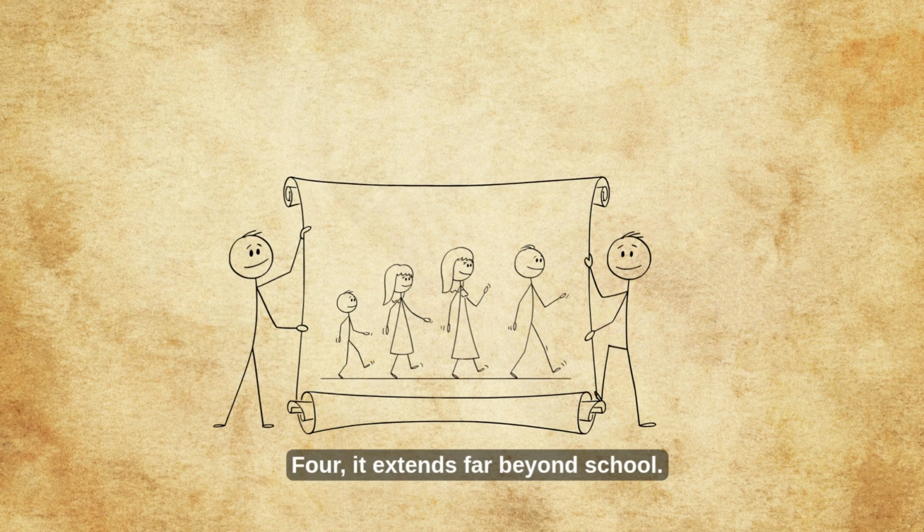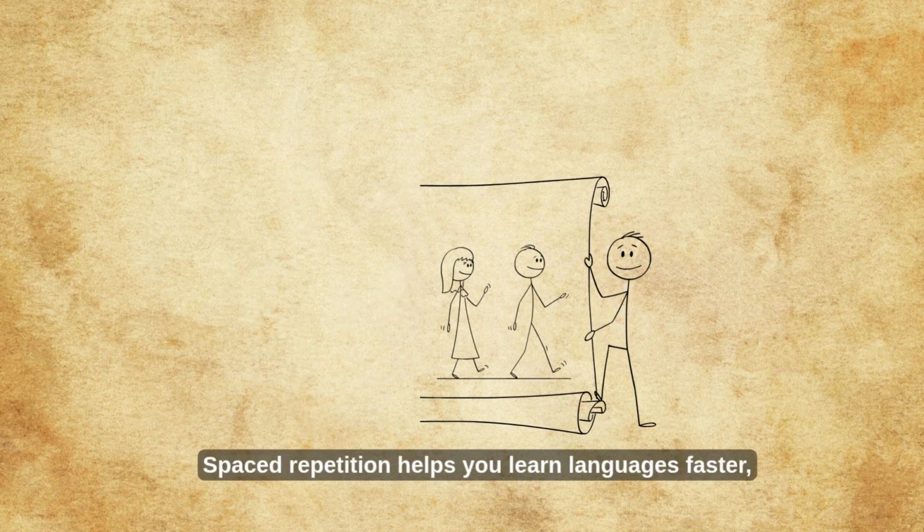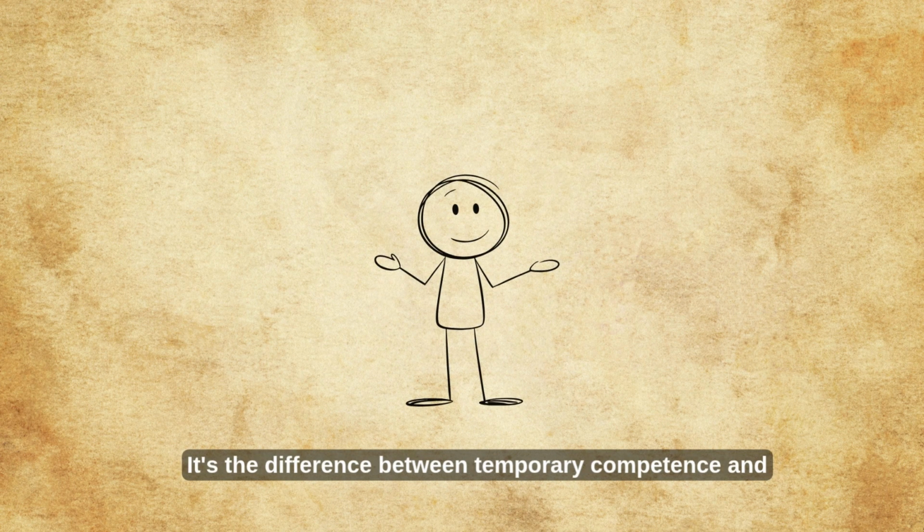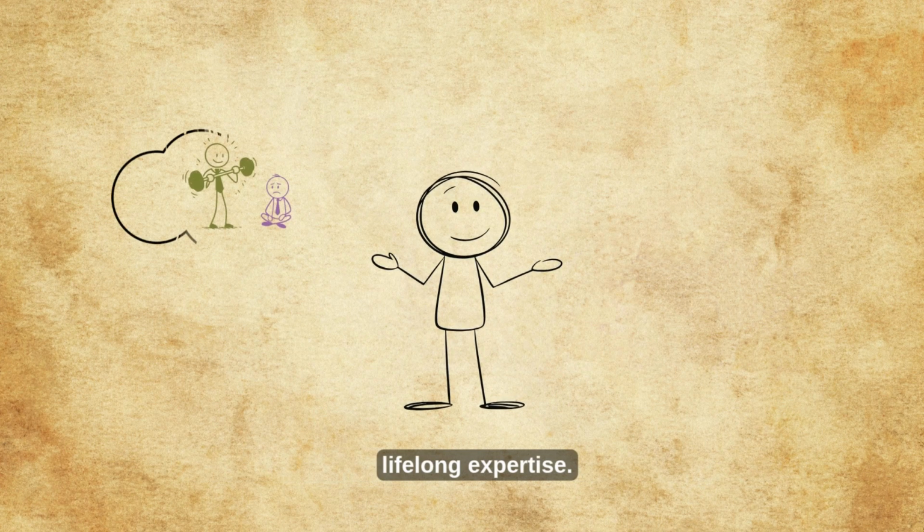Four, it extends far beyond school. This isn't just for students. Spaced repetition helps you learn languages faster, master skills more deeply, and retain professional knowledge that others constantly have to relearn. It's the difference between temporary competence and lifelong expertise.